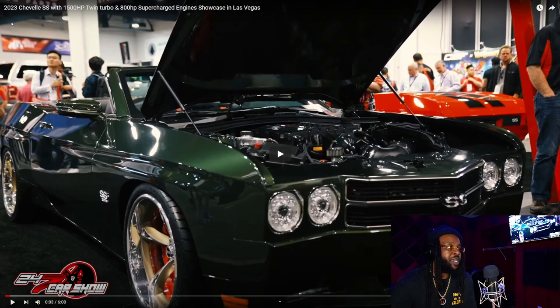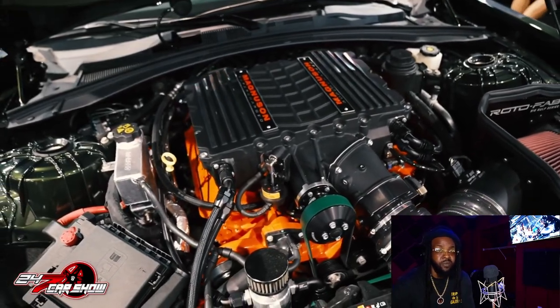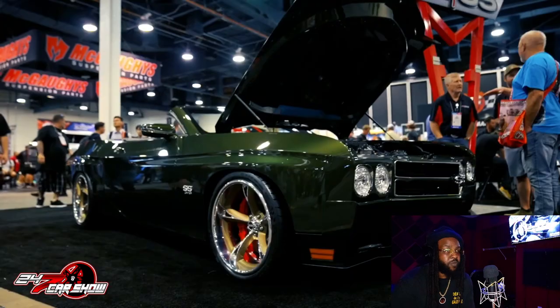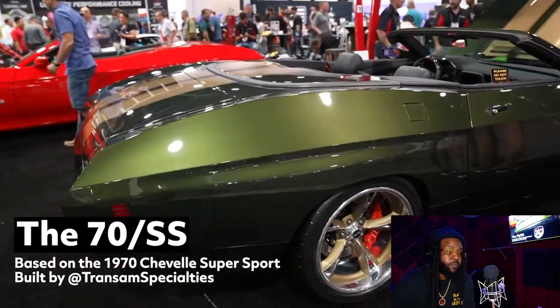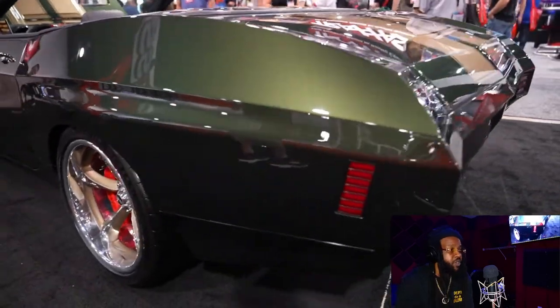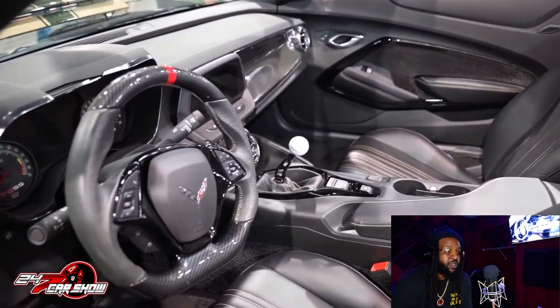Let's check out this right here. So we got a 2023 Chevelle SS with 1500 horsepower twin turbo and an 800 horsepower supercharged engine showcasing. Listen, that don't even make sense to me. But let's check it out. We're watching a master at work. Those are one of a kind. Those are simply amazing. The right wheel colors, the accents, the stripe accents on the car. It's a manual.